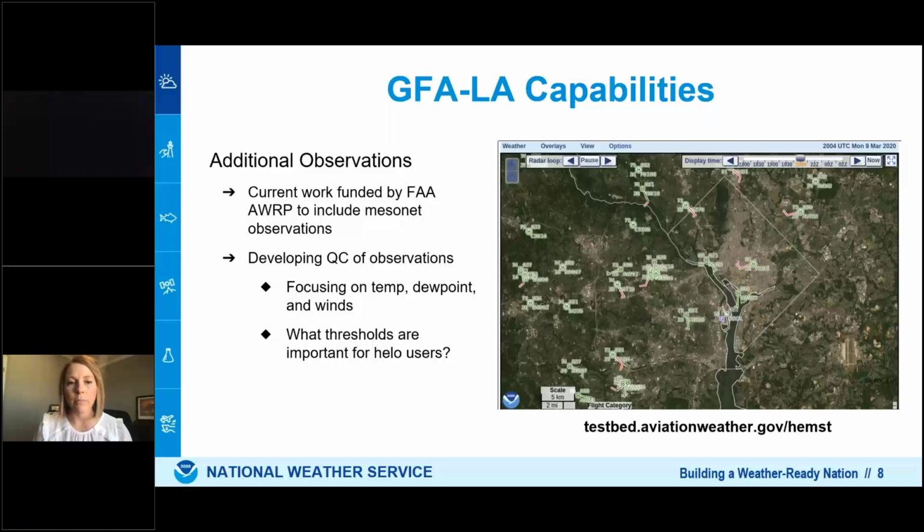This data set from the MADIS data set is a ton of observation information, not a ton of ceiling and visibility information, but we know that users can infer visibility based on the temperature and the dew point depression. And of course, winds.